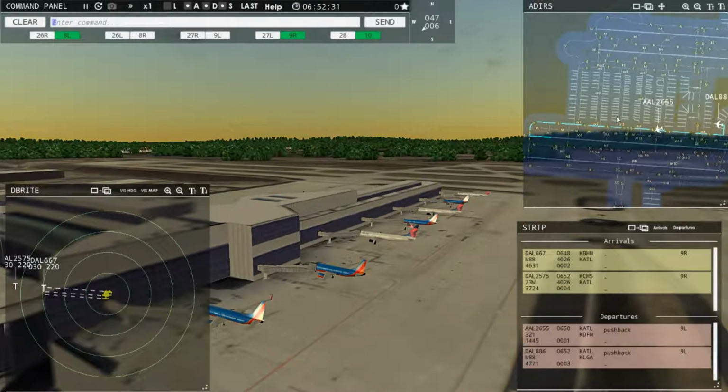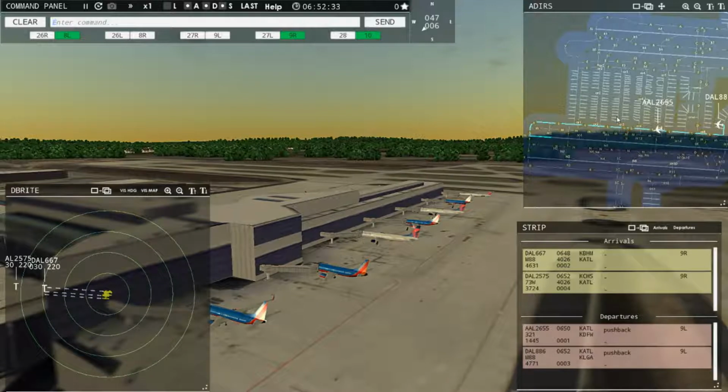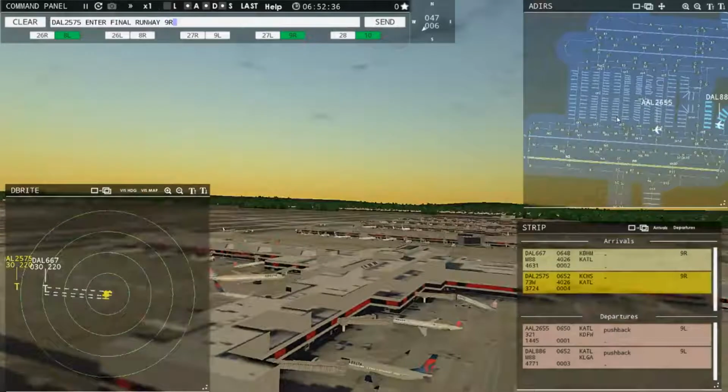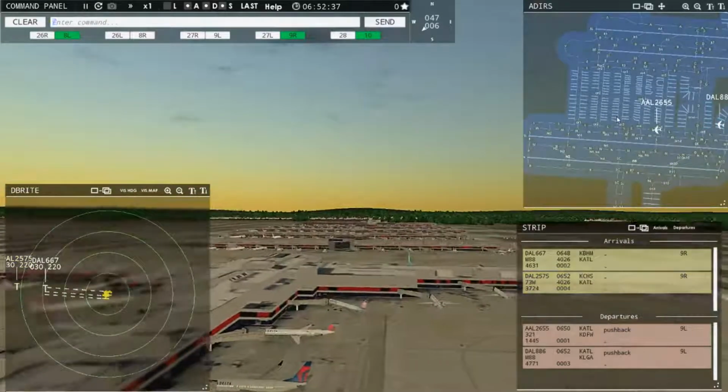Tower, Delta 2575 with you, runway 9 right. Delta 2575, enter final runway 9 right. Enter final runway 9 right, Delta 2575.